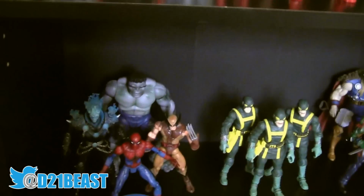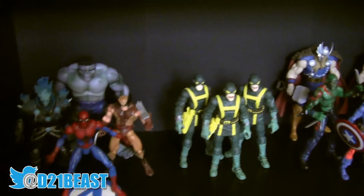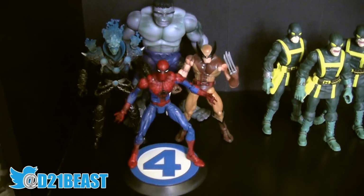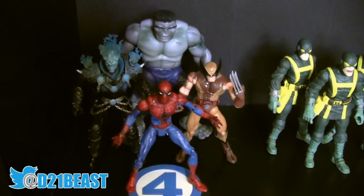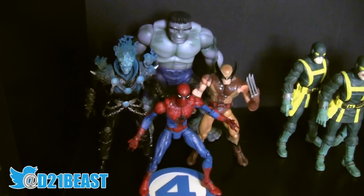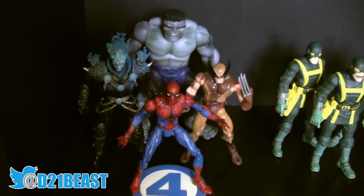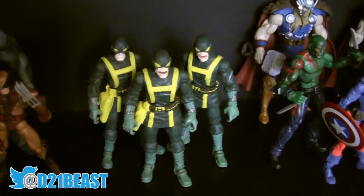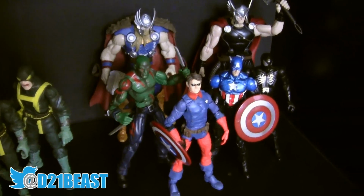Below this, we've kind of got a bit of some leftover figures, as well as the new Fantastic Four. I've got the Stan Lee Spider-Man on a Fantastic Four base. Brown Wolverine, the Danny Ketch Ghost Rider, who was actually the one that was part of this group, even though it wasn't the blue version of him. We've got the Grey Hulk, got some Hydra soldiers, and then we've got just some figures I didn't have any other place to stick them.